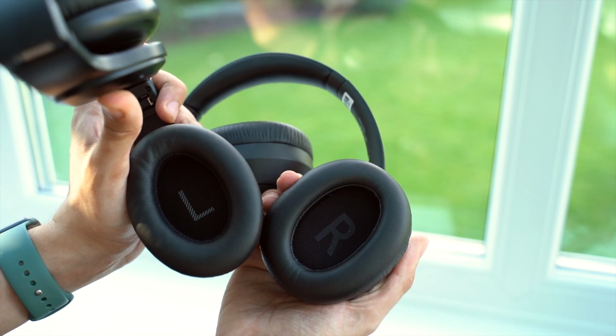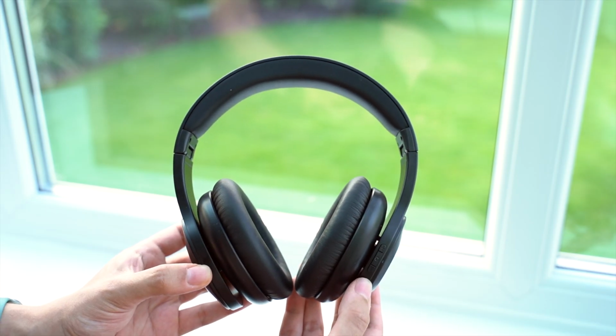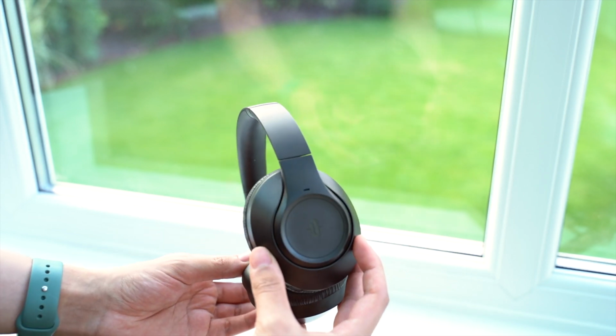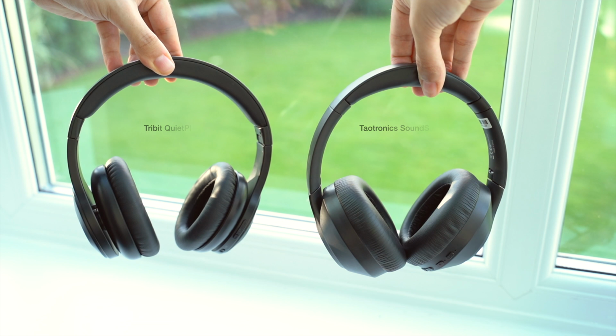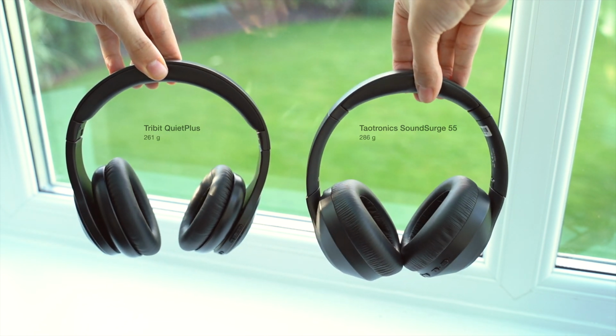Especially with the SoundSurge 55. It's almost as though the QuietPlus are an over-ear design, but the SoundSurge are an on-ear design, so you have a bit more room with Tribit's headphones. I think you'll notice the weight difference when wearing these too, and the QuietPlus generally feel lighter and airier.